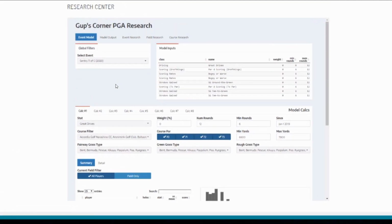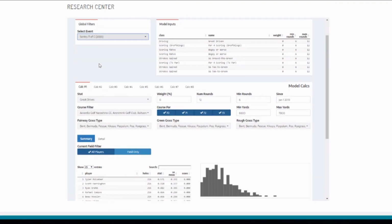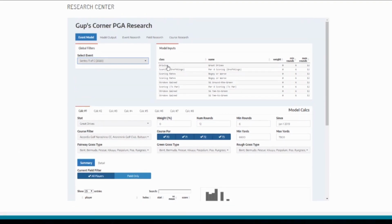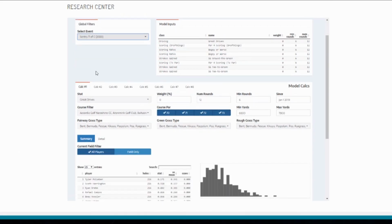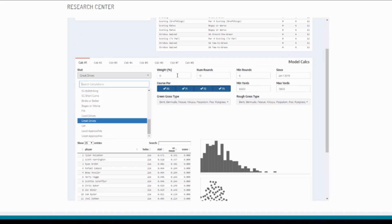So what we do, the Tournament of Champions field is loaded. You'll see your model inputs here. You'll see them change here in a second. You can do up to 8 calculations. You can do 2, you can do 6, you can do 4. It doesn't matter. And then you pick your weight for each one.